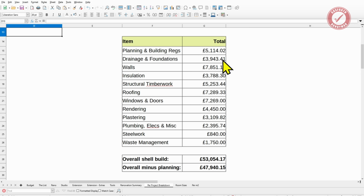So let's try and break this down a little bit and explain how we got to the £47,940 that it cost to actually build our extension. As I say, that excludes the planning fees, but I did briefly mention the planning and building regs fees came in at £5,114, including architect, structural engineer and all that.